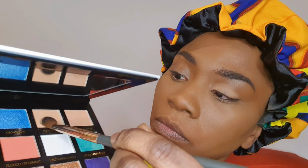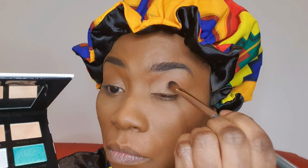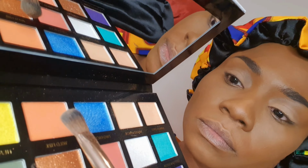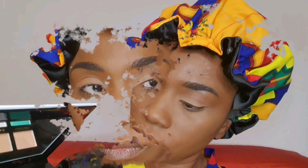Now what I'm applying now is a transitional color. It's a lighter shade and it's a matte as well. So you can always use a transitional color before you put the other colors on. You apply that first to the lids. It's not necessary. If you've got pigmented eyeshadows already, you can just go straight in with any color that you want. But just to show you a good way of doing it to get things set right. Because if you're a beginner, you want to know all these steps. Not necessary, but it just looks nice if you do all that.